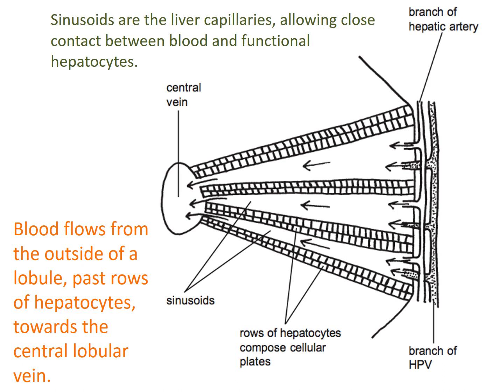In the centre of each lobule are small tributaries of the hepatic vein. Remember, it's the hepatic vein taking blood from the liver back to the systemic circulation. Blood from the sinusoids drains directly into this central lobular vein. And this vein joins up with other lobular veins, which eventually become one of the three large hepatic veins, taking the blood back from the liver to the inferior vena cava and therefore back into the systemic circulation.